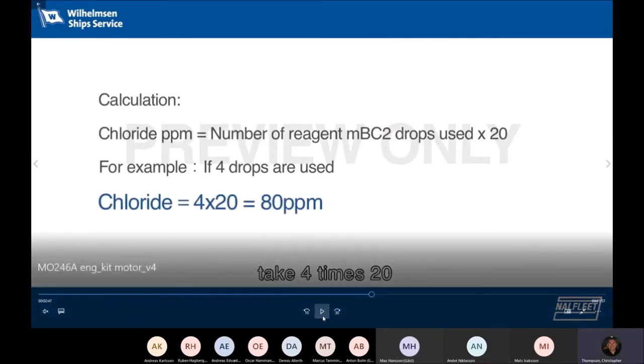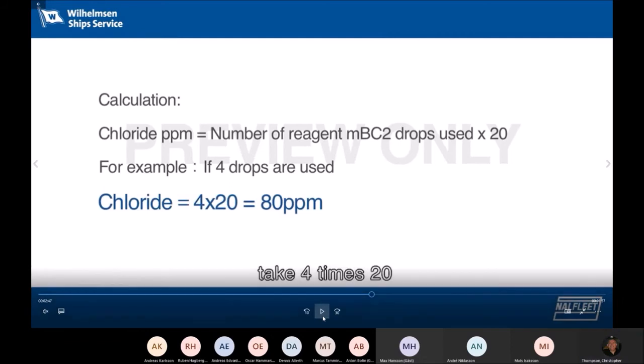If this is a boiler, is that a good result? No, it's too low. Yes and no. If you're using shore water, yes, it is too low, because Finnish, Swedish shore water is around about 100 ppm. If you get shore water, you can never get the chloride out. But if you're using technical water, that is actually on the high side.